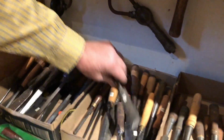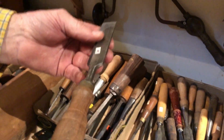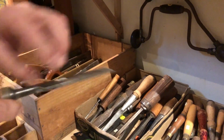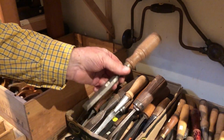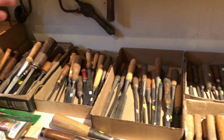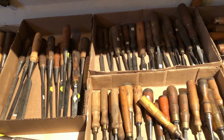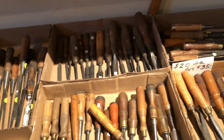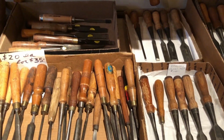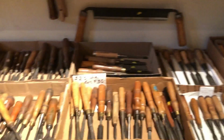You have bevel edge chisels. Now is that to help with dovetailing? These do help with dovetailing to get into the corners. It's for your finer work. And most of these chisels I've gotten here are either Sheffield, because Sheffield steel was primo back in the 1800s, early 1900s, or your early New England makers like Jennings and James Swan and Witherby, the Stanley ones, Sargent, very good New England makers.